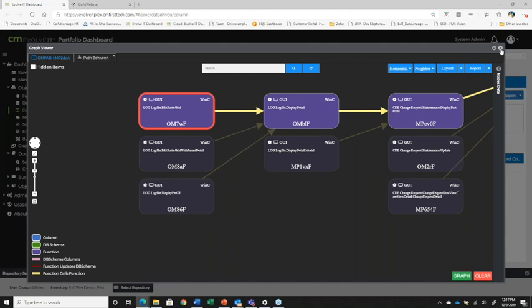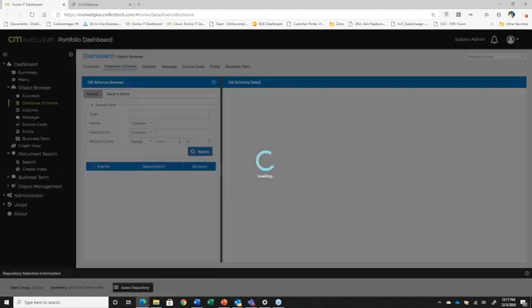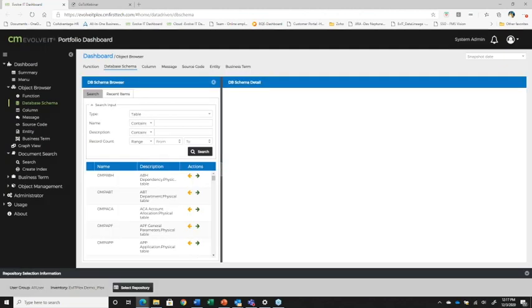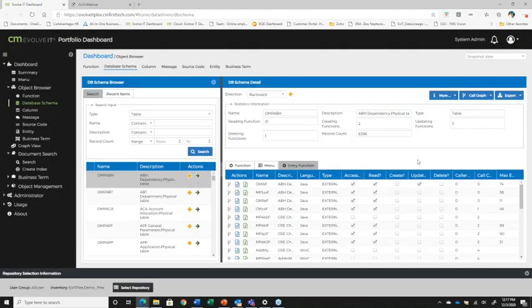All right. Let me back out of this area and let's take a quick look at the schemas. And I want to point out something here that's really helpful.